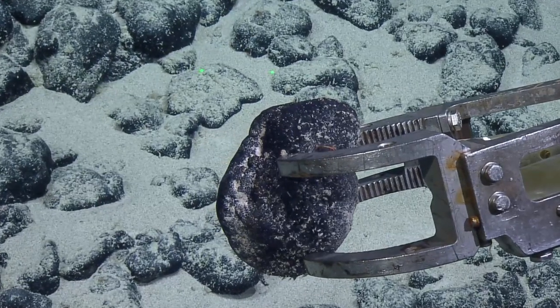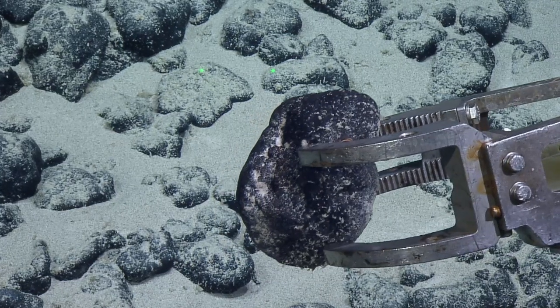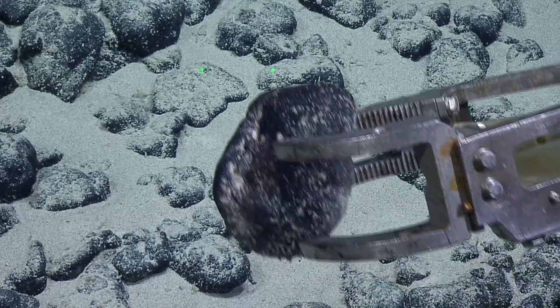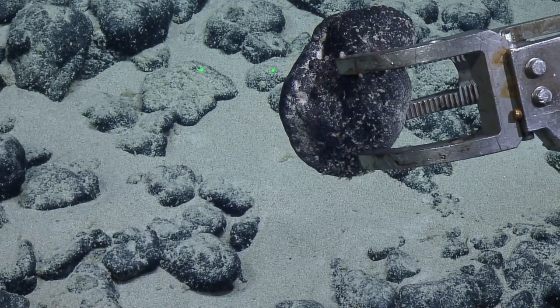Yeah, it's a baby sea cucumber. Aww. Yeah. Little baby. All right, let's go. Everybody on three. Aww. All right, now let's put it in the box.